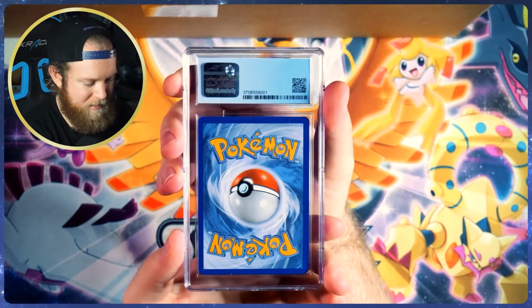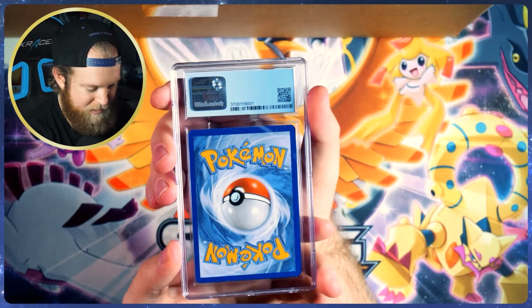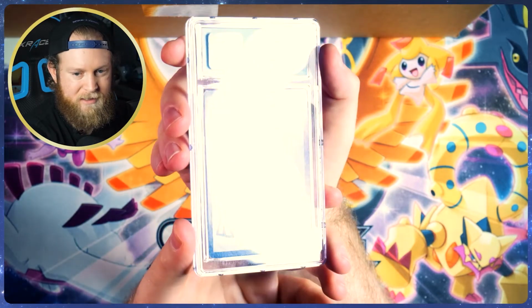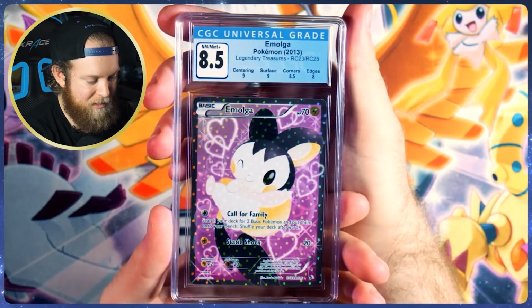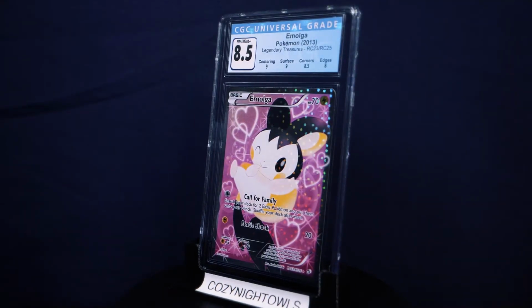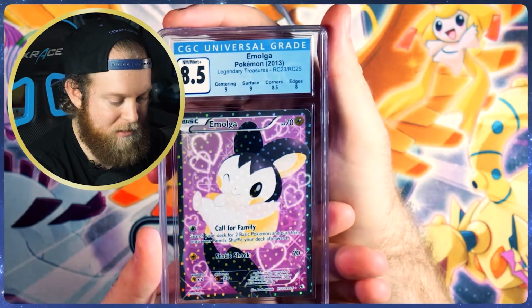There you go. So here's the back of the very first card. Yeah, you know what? This is looking pretty good. I do see some scuffing on the back, so the surface is probably not going to get that great of a grade. I don't know if you guys can see that scuffing on the bottom of this card, but let's flip it over. Oh, look at that. We got the Emolga. Surface actually got a 9, which is super surprising to me. I pulled this card out of Legendary Treasures way back in like 2016 when I was opening cards for YouTube.